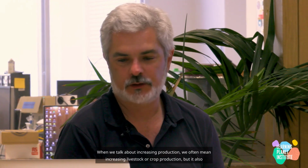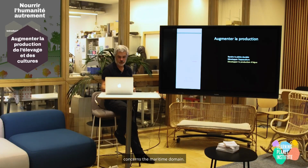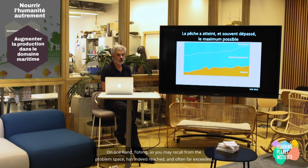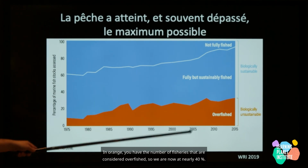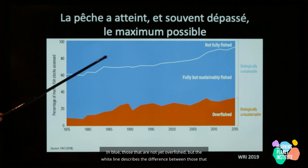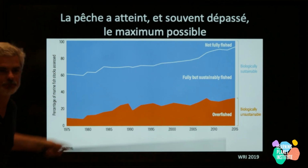When we talk about increasing production, we often mean increasing livestock or crop production, but it also concerns the maritime domain. And there we have very different issues. On one hand, fishing, as you may recall from the problem space, has indeed reached and often far exceeded the maximum possible significantly. In orange, you have the number of fisheries that are considered overfished. So we are now at nearly 40%. In blue, those that are not yet overfished, but the white line describes the difference between those that are not yet fully fished and those that are already fully fished.